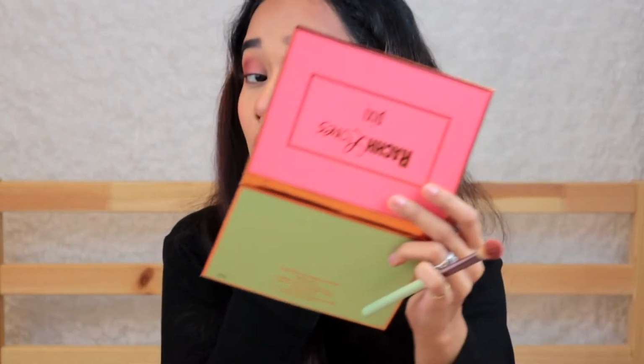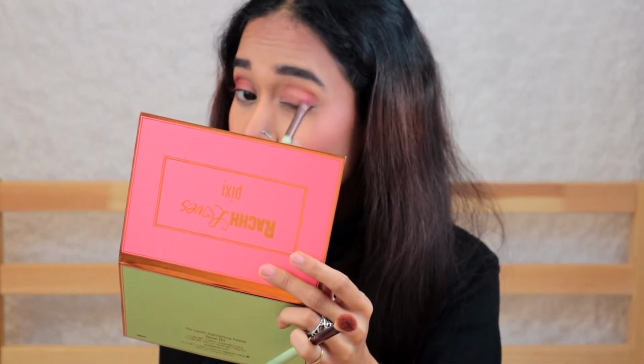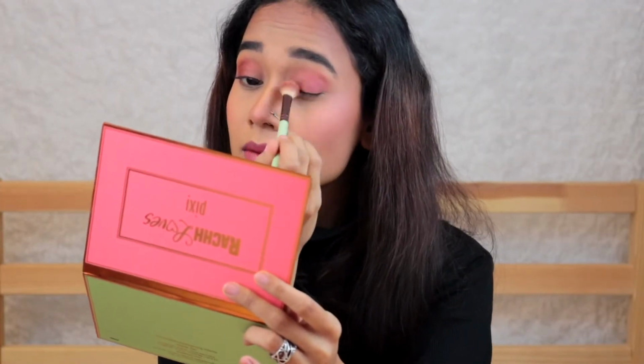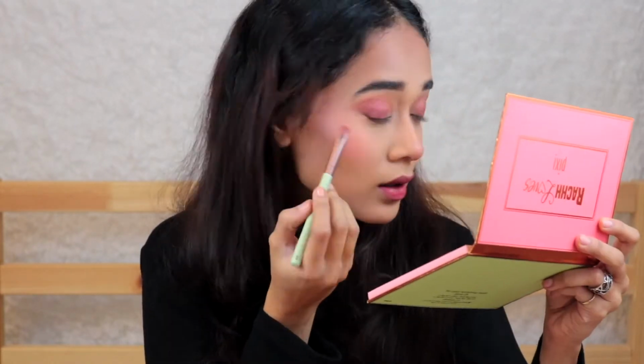Gonna do the same thing for the other eye, outer corner towards the crease line, and just blend. So for the rest of my eyes, I of course want to get into the golds and some other products that we can see here. But before that, let me just quickly do the lower lash lines. I'm getting back to this brush from Pixi. This is the E01 again. And I'm going to get into this shade right over here, Fur Babies. And I want to just use that to kind of deepen my eyes. So just like go here.